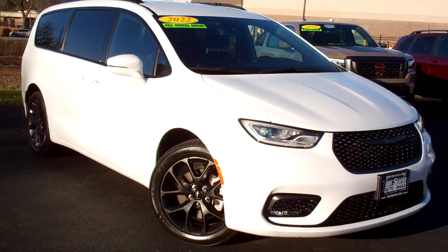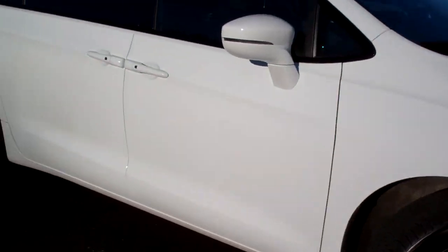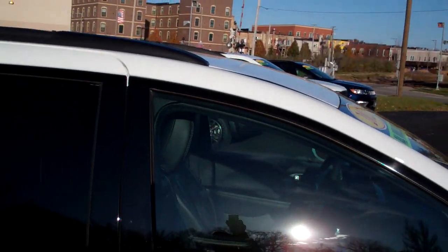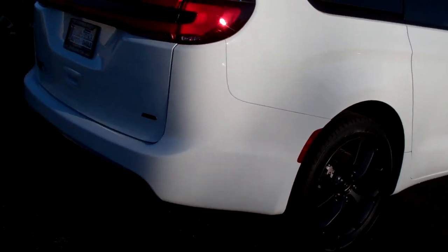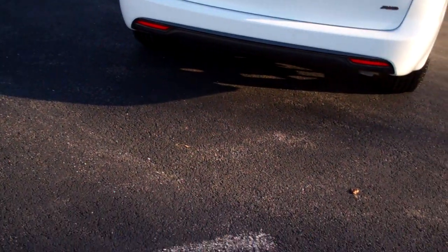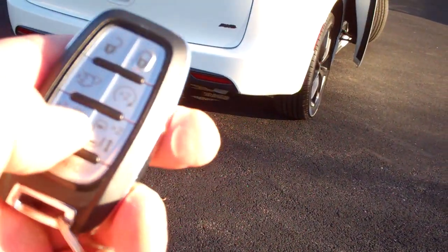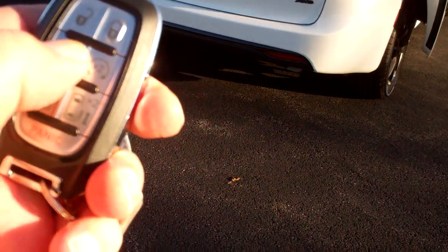Hey, check this out. 2022 Chrysler Pacifica. Look at this, isn't this nice? Black rims, white as can be. You got a roof rack up on top, black lettering, power lift gate along with power sliding rear doors. Both doors will open up, and then you got this back.